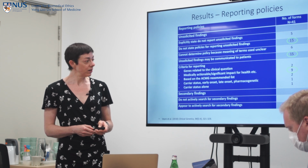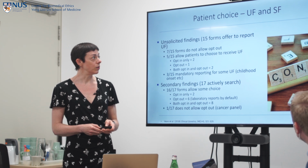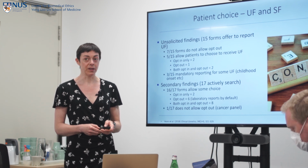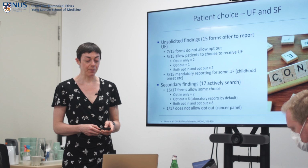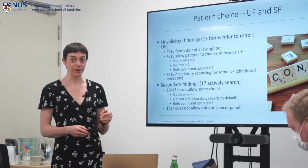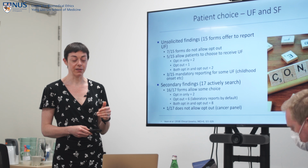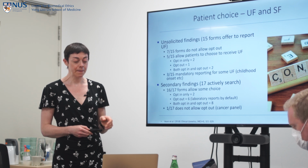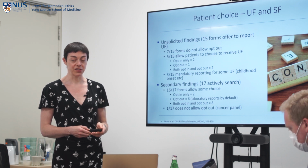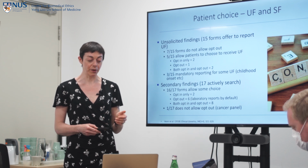And then just on patient choice, 15 of the forms who offered to report unsolicited findings, of those 7 said that they didn't allow an opt-out. So basically, if you're wanting to have the sequencing done, you are automatically signing up to receive unsolicited findings. 5 allowed patients to choose. So some of them were opt-in, some of them were opt-out, and some of them were both.